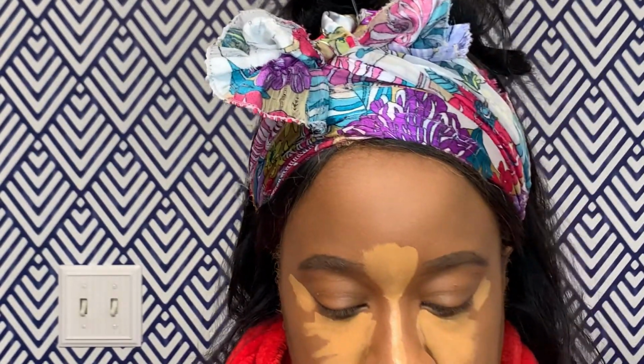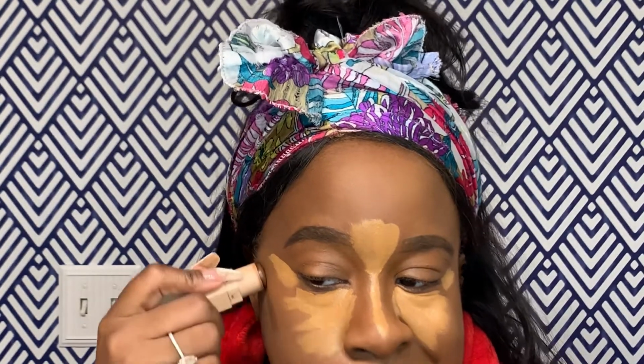Like I said, I will link the concealer down below, but a couple of its claims are that it has clinically proven results. It conceals, corrects, brightens, and lifts the look of the skin. It has a medium buildable coverage and a 16-hour wear. It does have hyaluronic acid, vitamin C, collagen, and niacinamide. So I was really impressed that it had all of those great ingredients that we really love to see in our skincare.